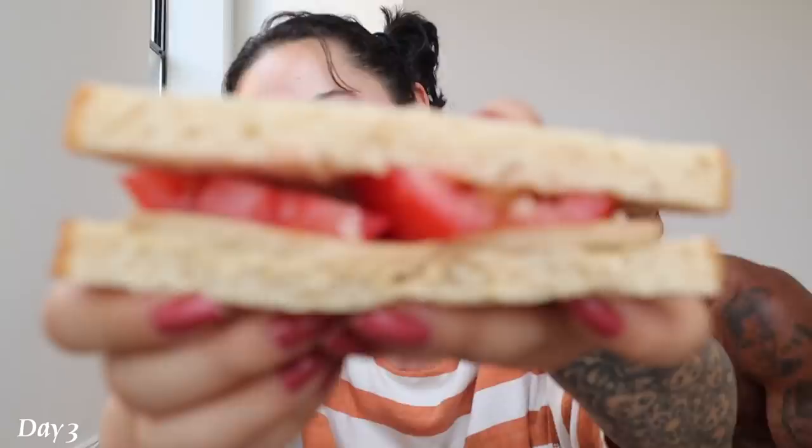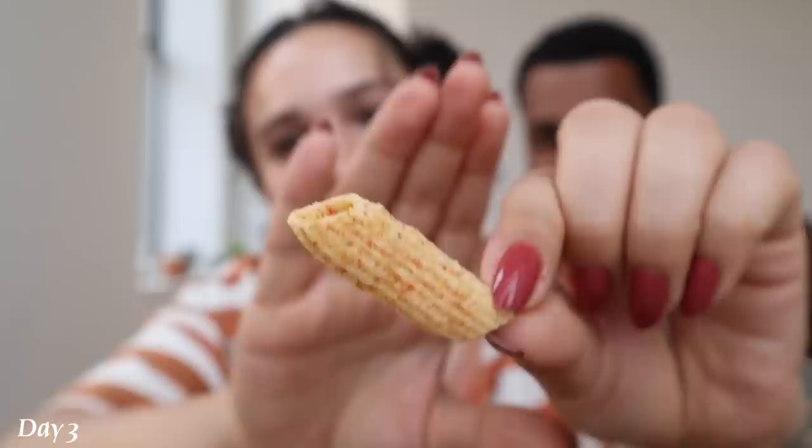Hey guys, I'm eating a sandwich. It's just like wheat bread with tomatoes and tofurkey slices and some mustard. And I'm eating these marinara flavored chip things. What are they called, babe? What brand is this? Pasta snacks. It's so good. Very crunchy.